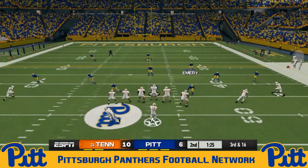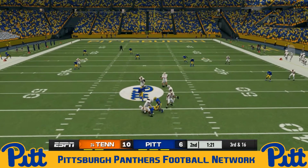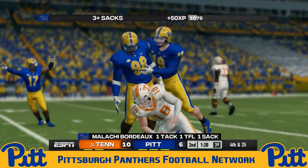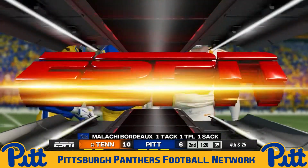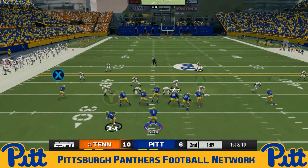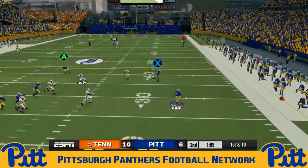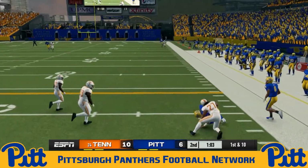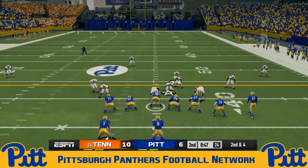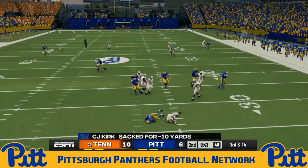3rd and long now for Tennessee, and the Panthers happy to hold the Volunteers if they're able to do so, and they certainly will. Gooden's going to be brought down yet again. Senior defensive tackle Malachi Bordeaux gets the sack, the second one of that set of downs, and it's a huge stop by the Panthers, who push Tennessee back out of field goal range and force a punt entirely. They call timeout, hoping to potentially get down the field and give themselves an opportunity to score here late in the second quarter, but nothing doing.